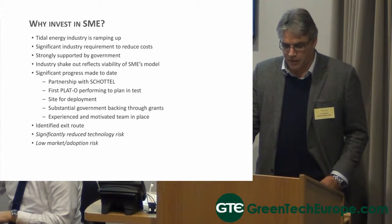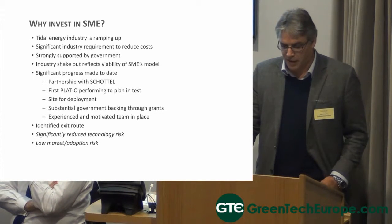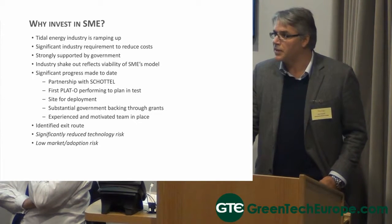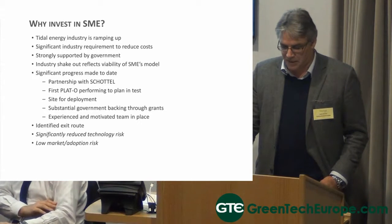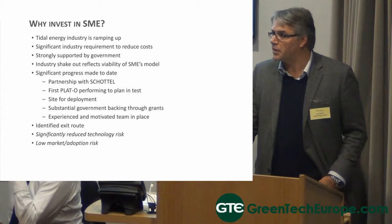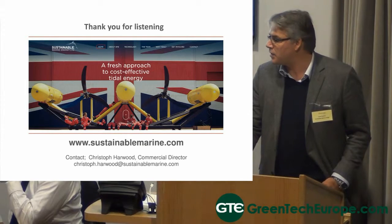We've made significant progress to date in terms of the partnership with Shuttle, getting our first prototype into test, getting our first site, first project. We've managed to get the grants there to support us through that journey, and we have an experienced and motivated team in place that's cracking on and doing the job. The exit route is pretty clear, and ultimately at this stage of the game, the technology risk is significantly reduced, and there's a very, very low market or adoption risk associated with it. So thank you for listening, and happy to take any questions.